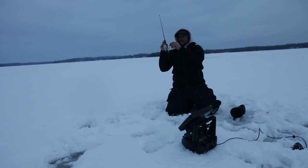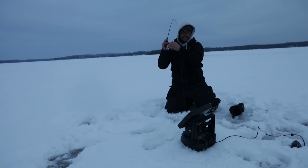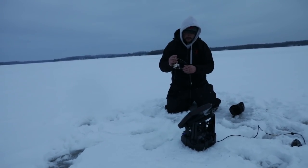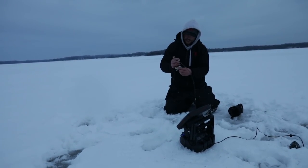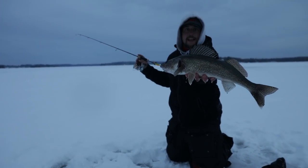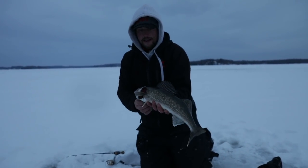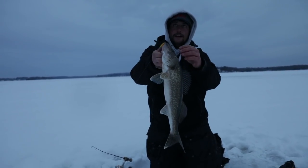I got a light drag on this one. This is a really light setup that I have on here. We're just bouncing around using some different lures. This is 4-pound test line with a lighter jig and the perch seeker rod. Look at that walleye. That is a beautiful Pelican Lake walleye right there.